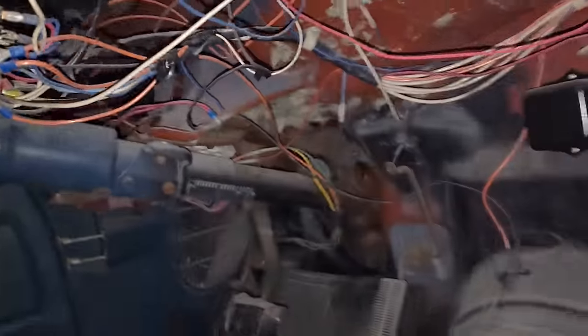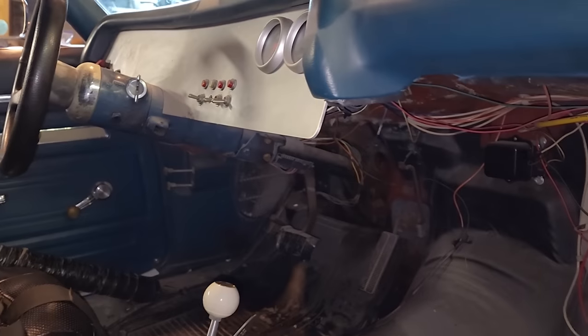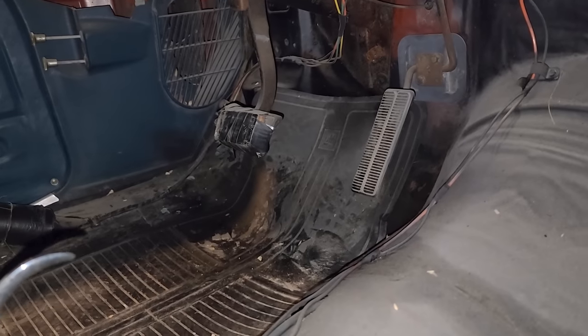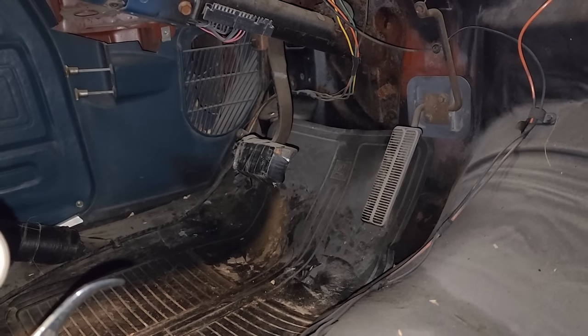Like the indicator or warning lights or whatever these are. We're gonna have to figure out what that is. Look at the brake pedal. He really was a short guy. That must have kicked out so he could reach it or something.